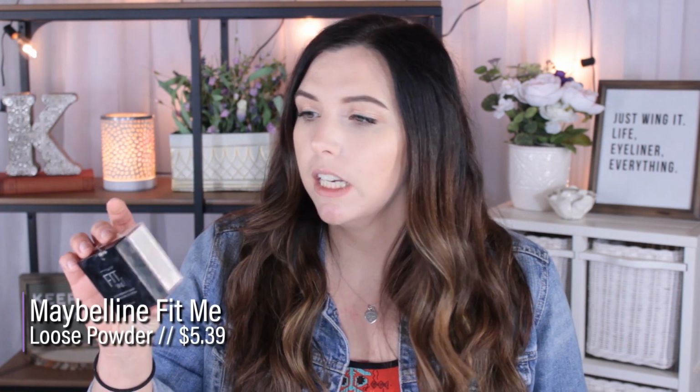So this is a good option if you want a little bit of coverage. The Maybelline Fit Me Loose Finishing Powder is a really good one. I have the shade Fair Light and it seems to work really well on my fair skin. This is another one that I would really recommend that does focus on mattifying and blurring and smoothing. So I would definitely recommend, if you're gonna go liquid foundation and you have oily skin, you gotta set your skin. You may not if you have dry skin, and that's wonderful, and I envy you.